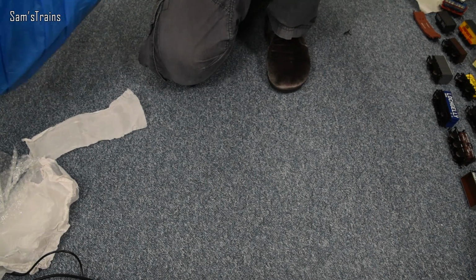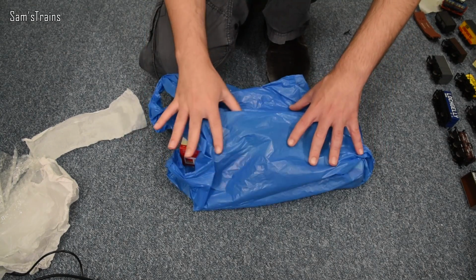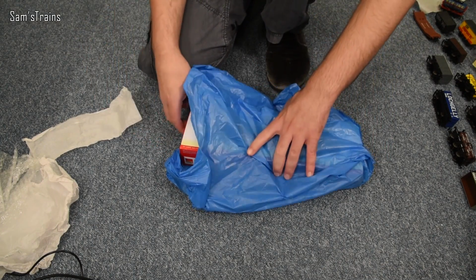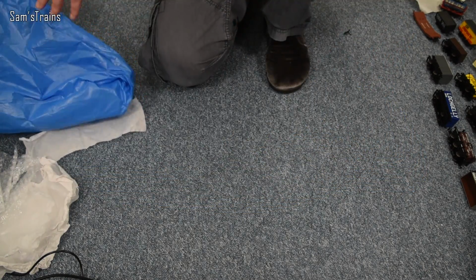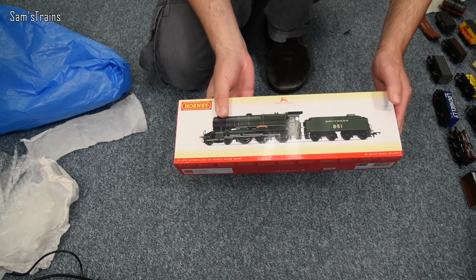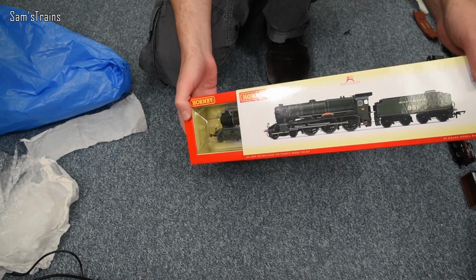And then there's one more bag. Oh, and it's a loco. So this is a loco that I've always wanted, but it's always been far too expensive. So I've managed to pick one up. It is this. It is a Hornby Lord Nelson class. I'll give you a tiny little peek. I've not opened this yet. There we go. That's all I'm going to let you see.